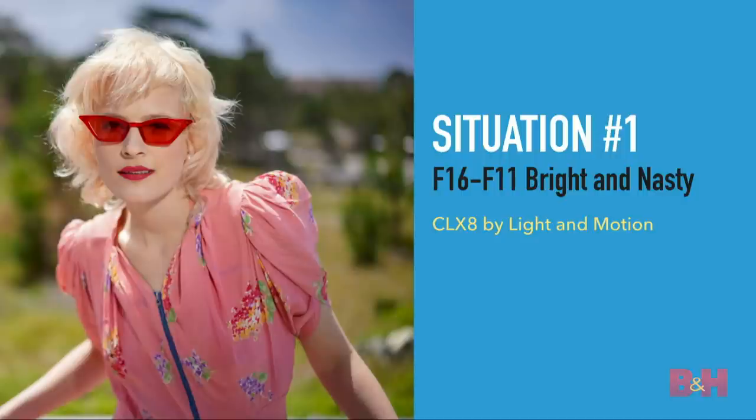Situation number one: bright, nasty, ugly light, F16, F11. This is when the sun is the strongest. This is actually near Monterey, a Sony event was there. And I said, let's go out in the worst lighting conditions possible. The sun was super high, there was not much cloud coverage, and there were sharp shadows on the ground. Let's test these lights out and see what they do. And bam, look at what it did right there.